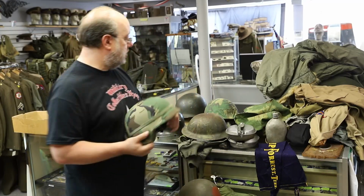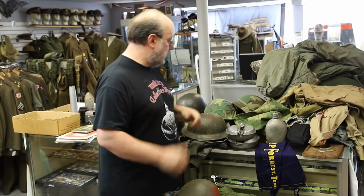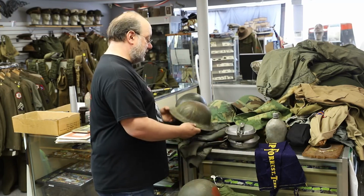Kevlar helmet, just a nice, decent, solid one, complete. Liner, chin strap. We actually had a bunch of them going to Ukraine. So fight the fight.